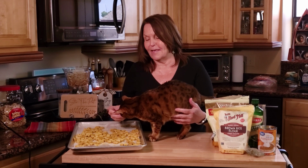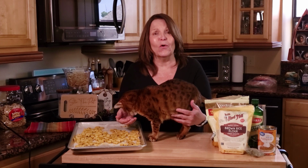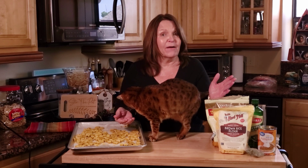Now I'm going to bring Zena in here and let her try these. And also, I want to tell you how to store them. Zena seems to like these, and I know that they're going to help with her hairballs without having those commercial products that have so many ingredients and preservatives in them.